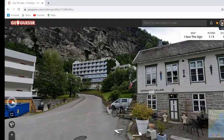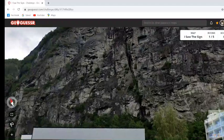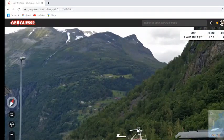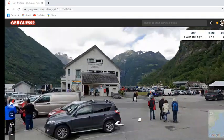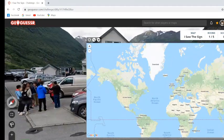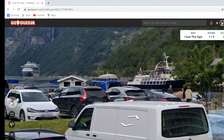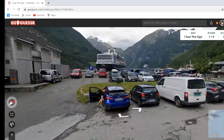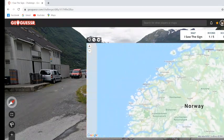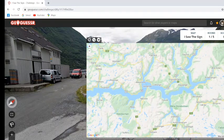So I'm guessing this place is called Geiranger. Is that cut or is that natural? I think that's natural. A fairly low tree line and deeply incised. This makes me think this is the end of a fjord, right? Yep, there's a cruise ship landing spot. Okay, so Geiranger. Could it be in this big fjord?